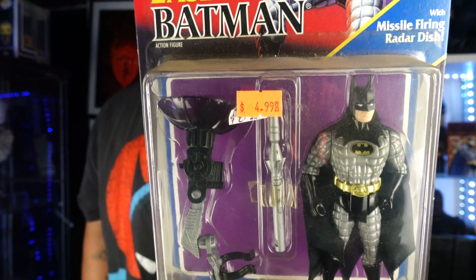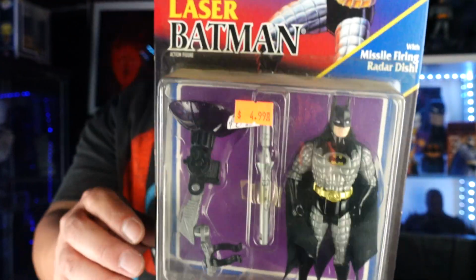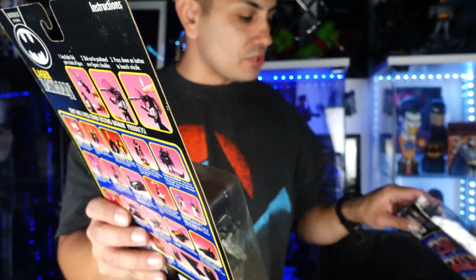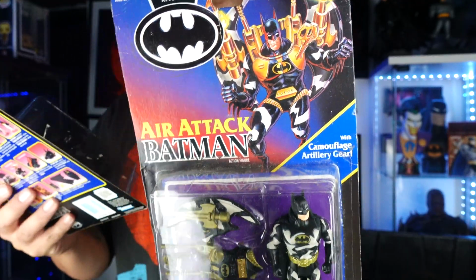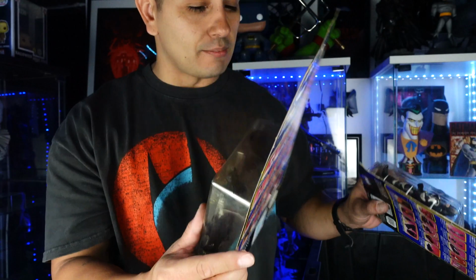Okay, next up, we have right here, this is the Laser Batman. Check that out. That is pretty cool. I like the texture on the suit. And they got the artwork on the top. Very, very cool. Just like this one, too. This one has some really cool artwork. So these are, I failed to mention this, this isn't the actual Dark Knight collection. This is Batman Returns, in case I didn't mention that.